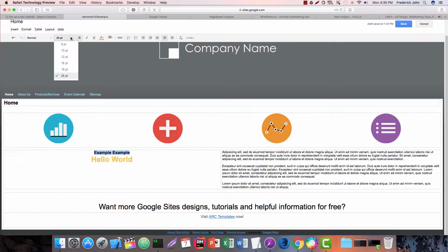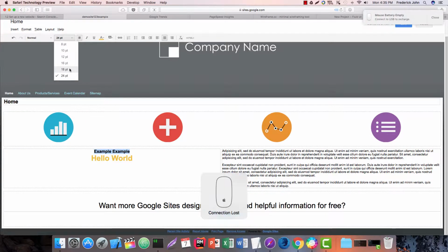Then example is going to need to be a little bigger. Aha. Well, oh no, connection lost. My mouse. It needs to be recharged.